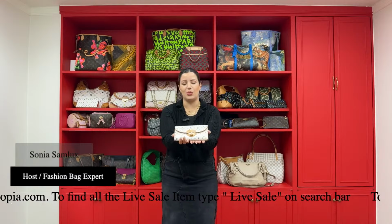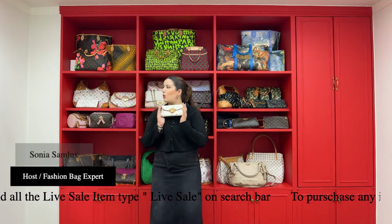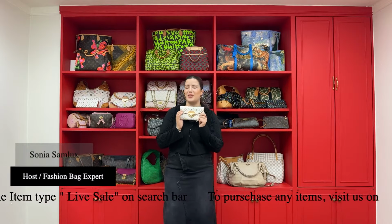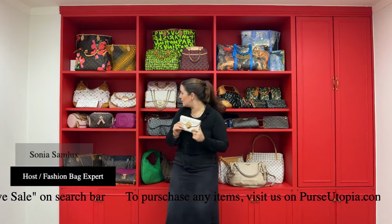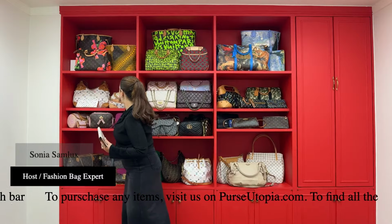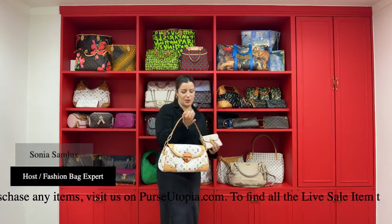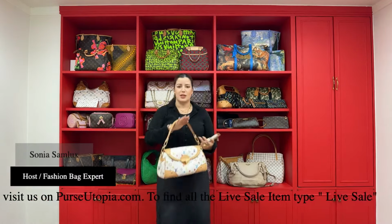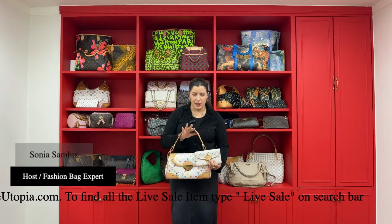And oh, the price of this wallet, which is the Eugenie again, the Eugenie wallet in blanc multicolor, is $299. And you can actually match this with this bag right there. So it's also the white multicolor collection. It's the Beverly, if I'm not mistaken. This is a Beverly bag, so it's really cute, and as you can see, it's matching, so it's really nice.